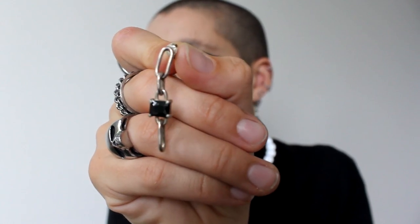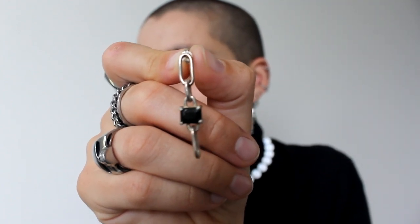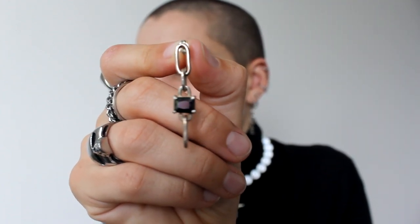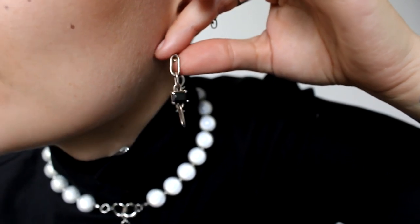I freaking love this. It's got a black stone in the middle, and every single piece is just beautifully handmade. So stunning. I love to wear it by itself kind of vibe. So it looks kind of like that. I just love this piece so much.